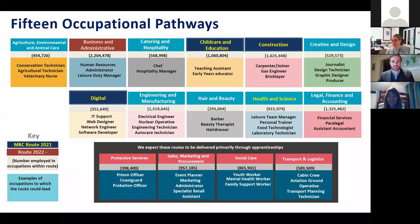But then what I should say is that all of these on this slide will be coming available over the coming years. So if the pathway that you're particularly interested in isn't available right now, that doesn't mean we won't be doing further updates, for example, in 2021, where we'll be talking about what our offer is for September 2022. But now what we're going to do is have a closer look at those four in yellow.